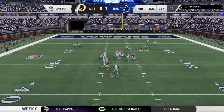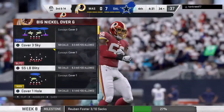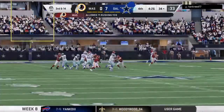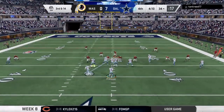Prescott now. And he can't find anywhere to go with it. And he goes down. Reuben Foster bringing the pressure yet again. That's his third sack here tonight. They'll need a big play here, will Dak and the Cowboys. After the sack, it's third and long.